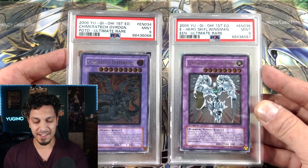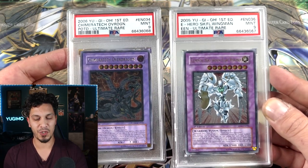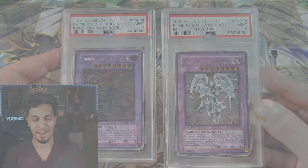Unreal. We didn't get the 10s, but I'm definitely happy with two iconic Ultimate Rare Fusion GX cards to end it off. All in all, I'm pretty excited about the grades. Pretty happy with the grades. Unfortunately, we had that little issue, but that'll get corrected.